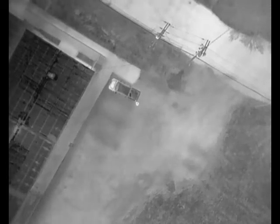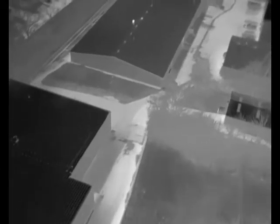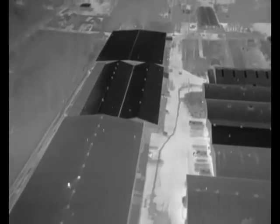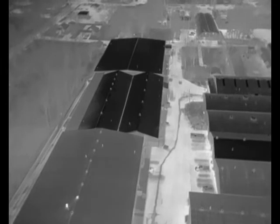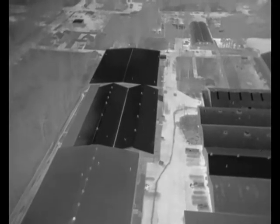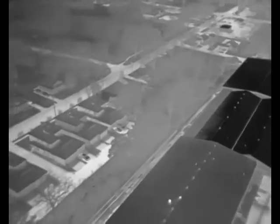So we're starting here in an industrial area, in a mode called white hot. So white is hot, black is cold. You can actually see the damp gravel there from a drainage path, keeping it cool. Interesting. You can tell which buildings are air conditioned and not. Electrical transformers generally are warm and white.